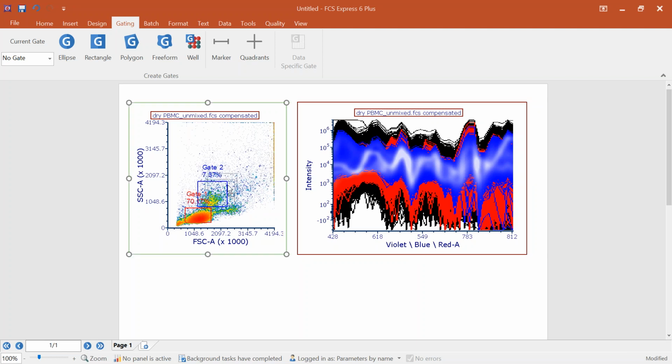And what you'll notice is that as I move these gates around in FCS Express, those spectral graphs update in real time, so we can more easily visualize what's going on with these data sets back and forth between spectral plots and standard flow cytometry plots.